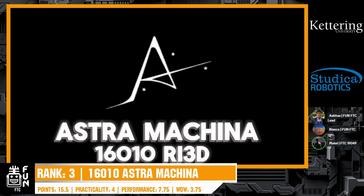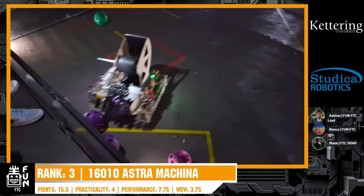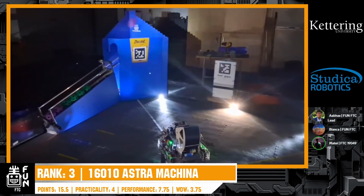In rank 3 we have 16 out 10 Astra Machina from Omaha, Nebraska. They scored a 4 in practicality, a 7.75 in performance, and a 3.75 in wow factor.